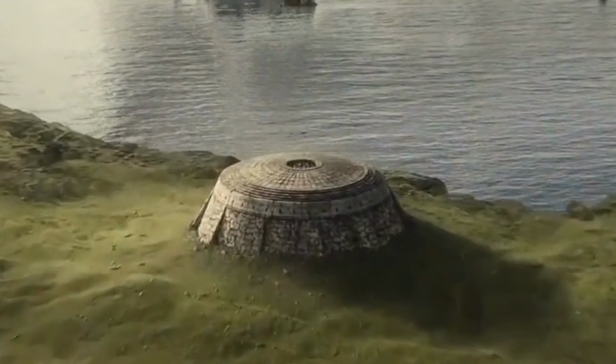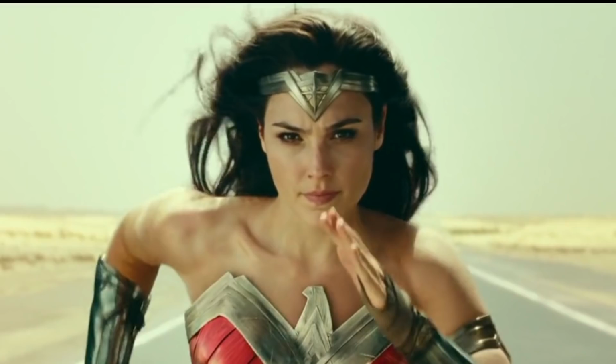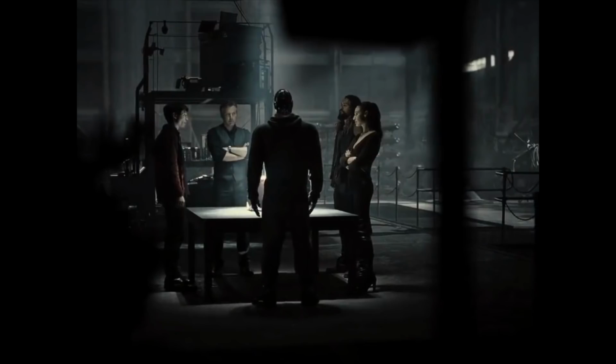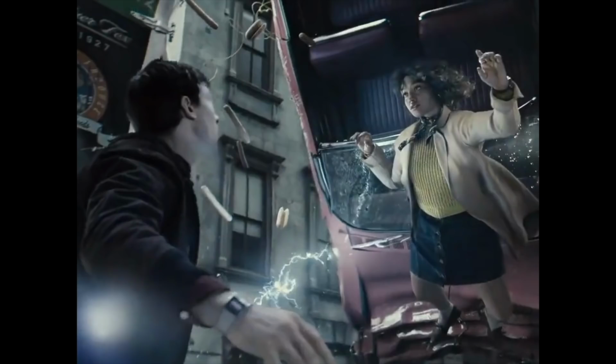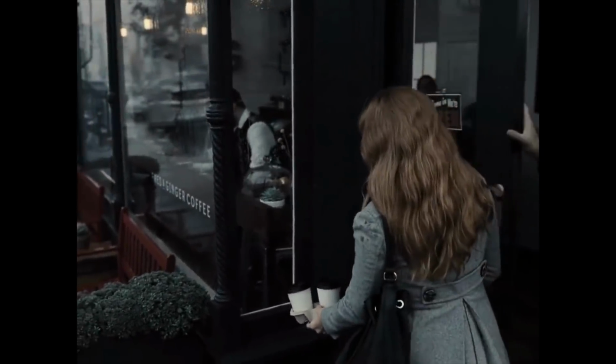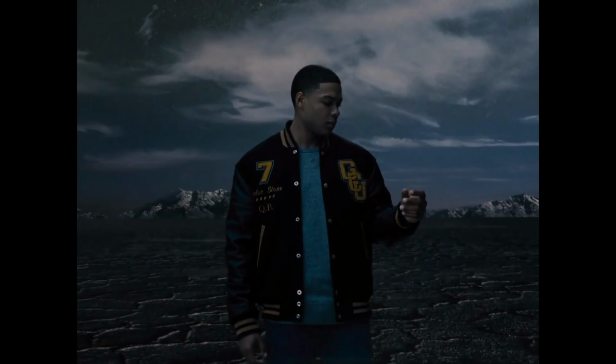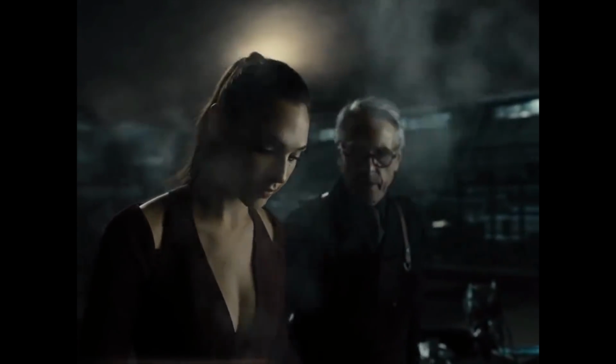The temple on Themyscira bears a star, the symbol of the Amazons that Diana also wears on her headpiece. Now, one of the reasons this version is so long is because of the slow motion sequences. Extra sequences like Cyborg gaining digital consciousness, or Diana and Alfred making tea.